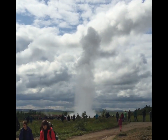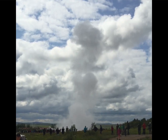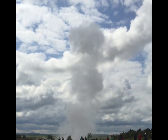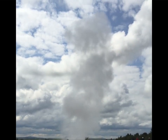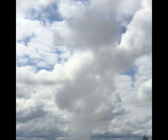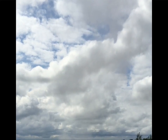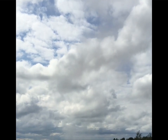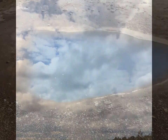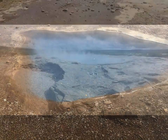It is quite high. Same geyser. We were further away at the next eruption, but it shows you that it gets pretty high. I got it. Yeah. What goes around comes around. And there's a lot of thermal pools right in this same area.